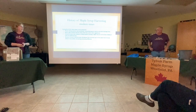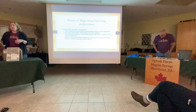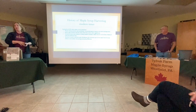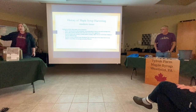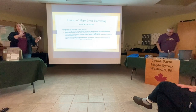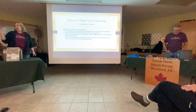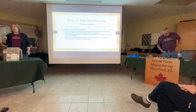The lines drain into main drain lines. We have one drainage tank now. A lot of the sugar masters have their drain right into their sugar house. We take our sap to someone else to boil because, as you'll hear about the sap boiling process, it's very involved. We have a guy who has a lot of really expensive machinery, and they do a great job.